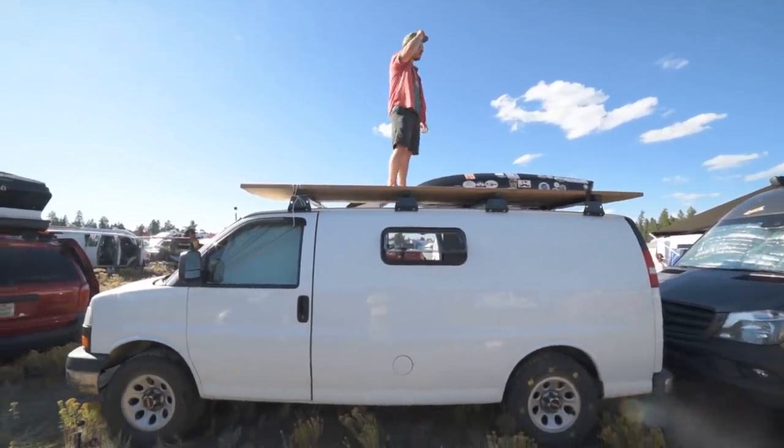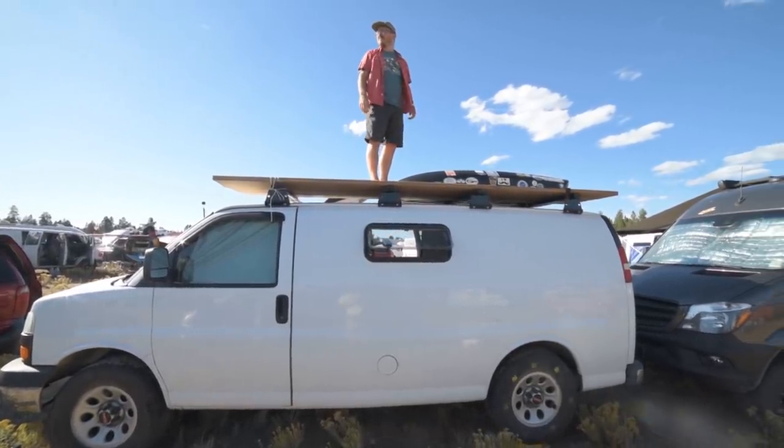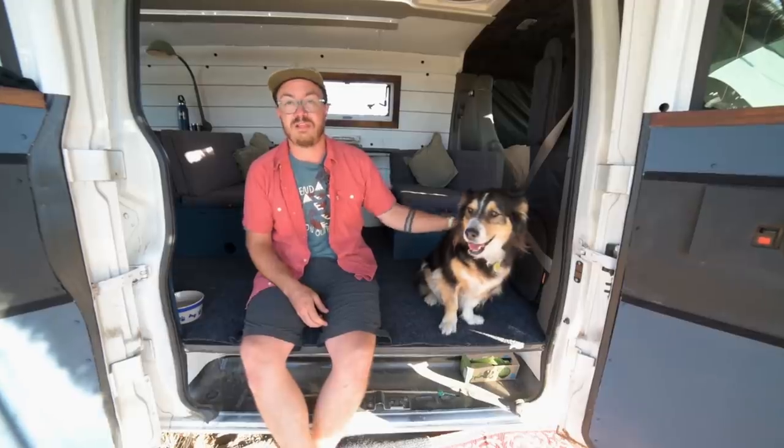I like to keep moving. I really like seeing new things. It's always making me feel like my mind's expanding and growing, and I hope I see everybody on the road.